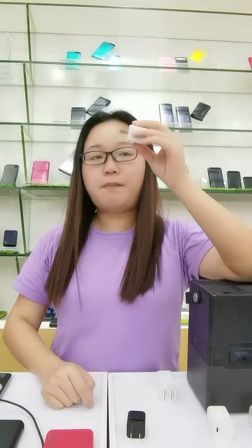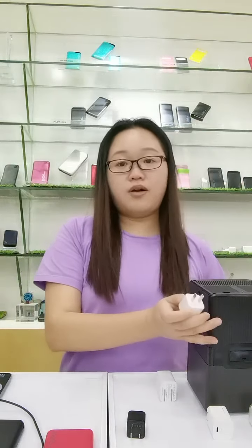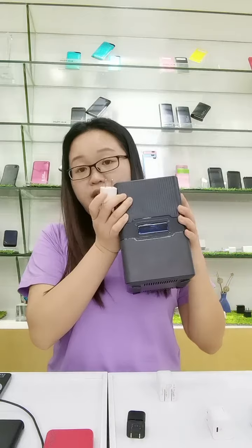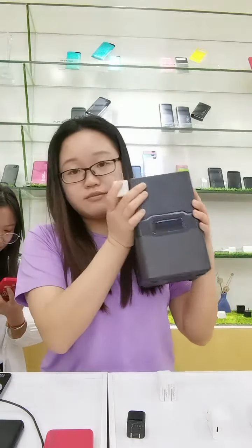Our MOQ is 1,000 pieces for chargers. Okay, and this charger is also a very mini size charger. See how small. It's 20 watt PD fast charging, and it has white and the black color with American and Chinese plug. Power station MOQ 500 pieces. Okay, if you have interest in it, welcome to send me message or email. Thank you.